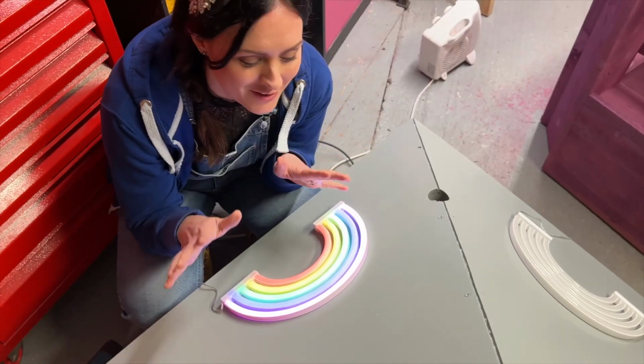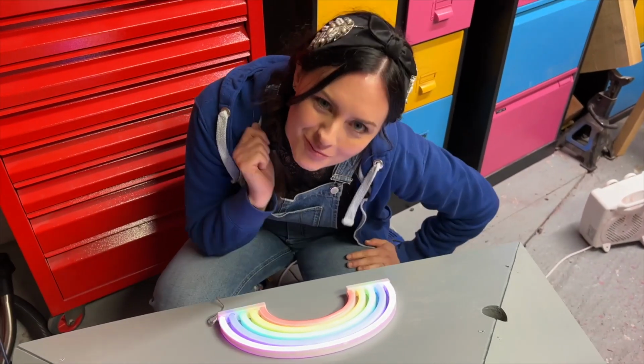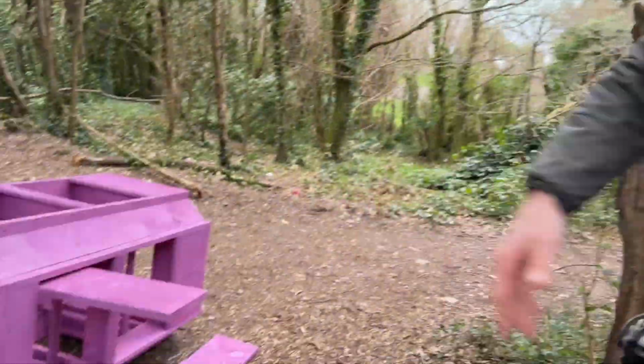So to add some decoration to our human feeder, we've got these light up rainbows that we're putting on the roof. The next day, we're gonna climb a tree and hang a giant purple bird feeder in the woods. We've cut to this part of the video now.